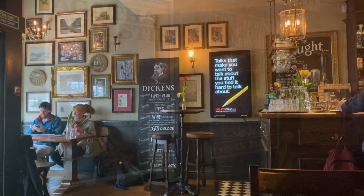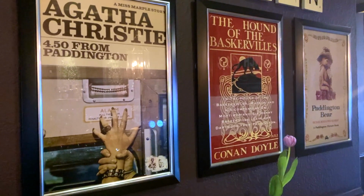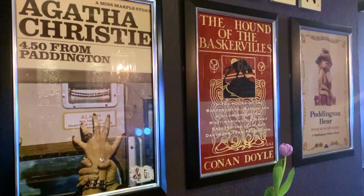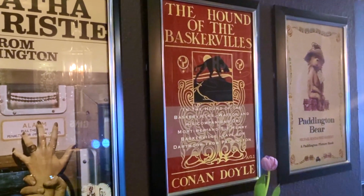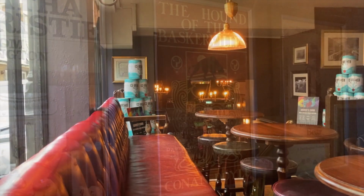Paddington Station, such as this trio, which references Agatha Christie's The 450 from Paddington, The Hound of the Baskervilles, which is referenced here because Holmes and Watson depart for Devon from Paddington, and naturally, Paddington Bear.